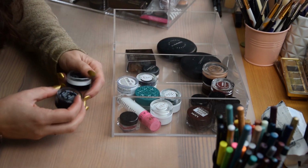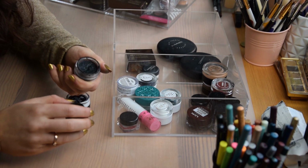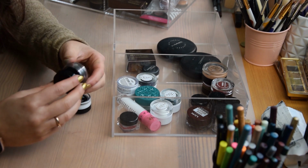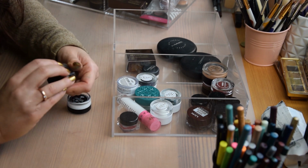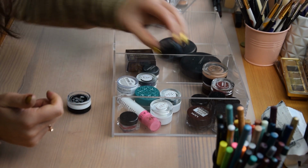From England, I have two liners, the 77 Black, which is super old, very much used and abused with Duraline, but I don't do wing liner very often, but if I do, it's either with this or with the Stila liner, so I'm keeping this one, absolutely.